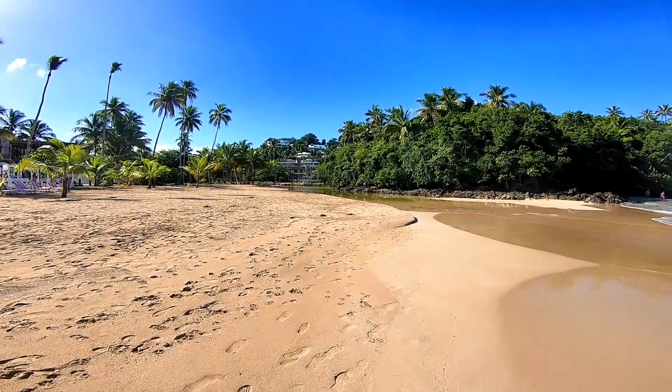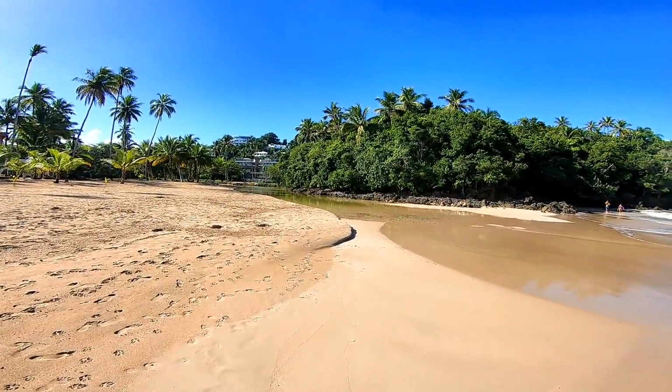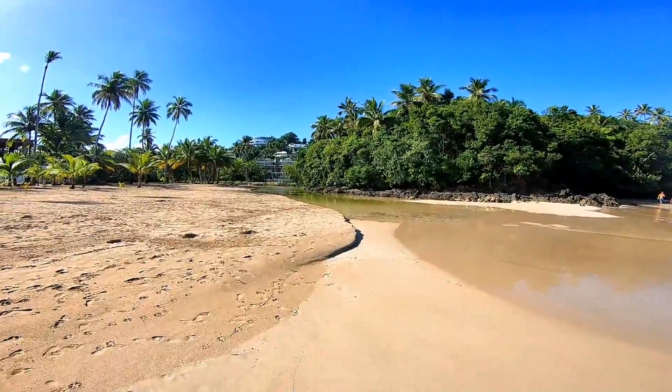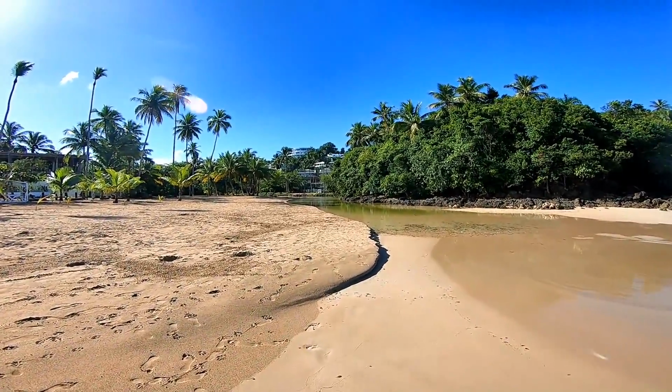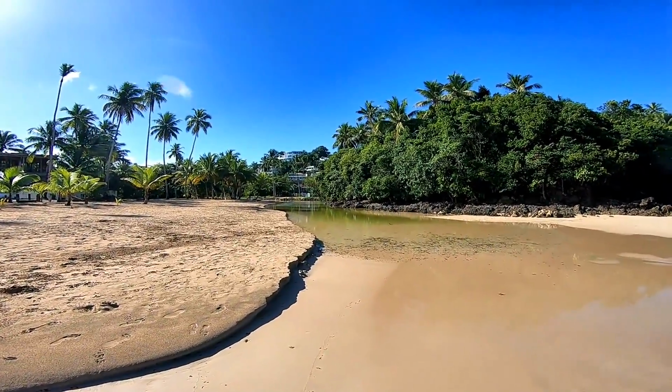So this appears to be about as far as you can go. It looks like this little hill is surrounded by water, and that's the house up on the hill. I don't know if it's a house or condo. It looks like a house. Pretty amazing house. Nice little setup.